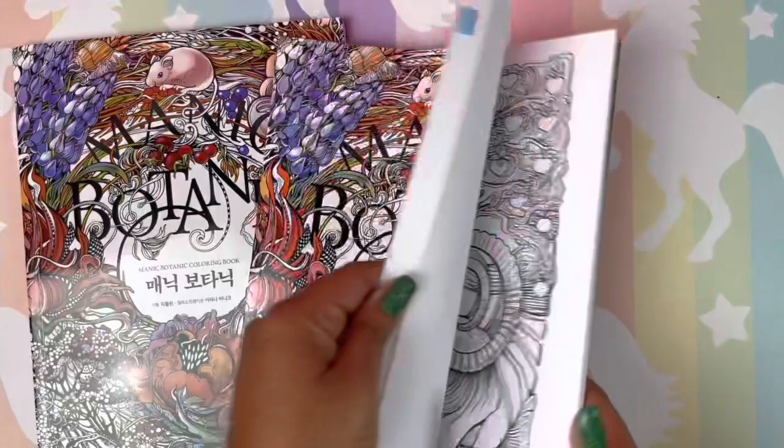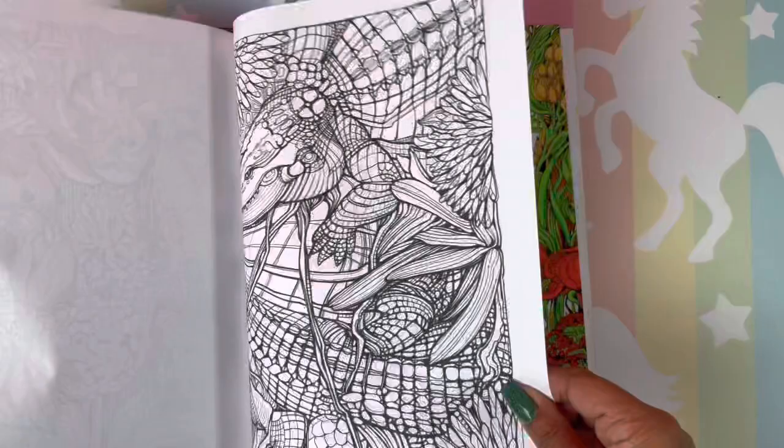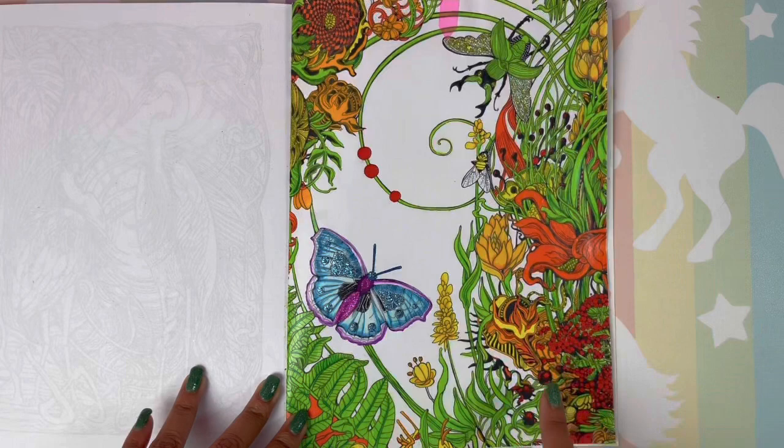This is a nice book, but the paper is not the best. But the paper is also not the worst. This is not the worst paper. And this is the page that I completed in the original Manic Botanic. I love how this page came out. I love this book. I love it. It took me a long time to finish, but I love this book.